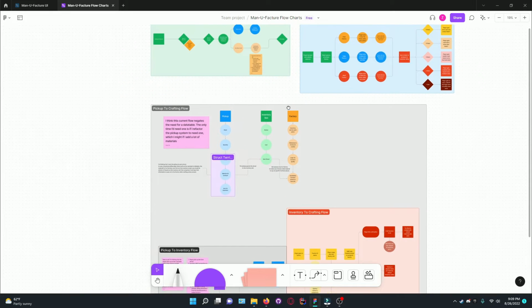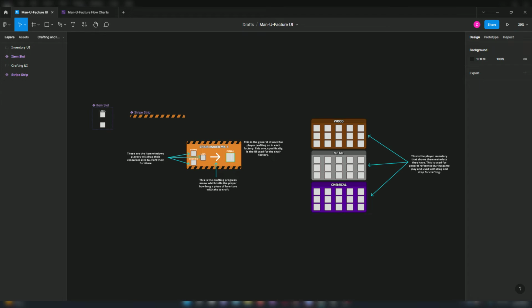So once I had the charts down, I hopped over to Figma, the design side of this app, to get a rough out design of what I wanted my in-game UI to look like. And spoiler alert, it looks nothing like this. So once I had all my planning done, I hopped into Rider to start coding.